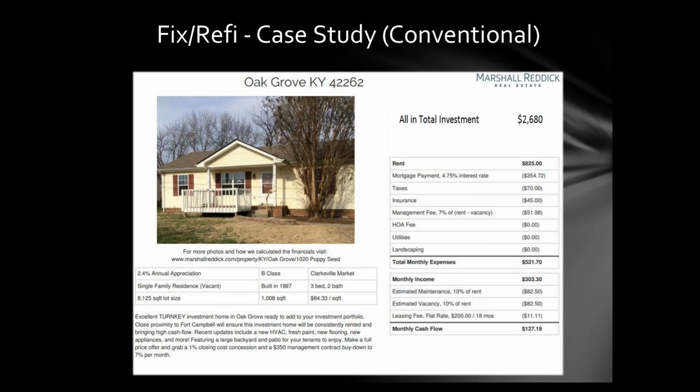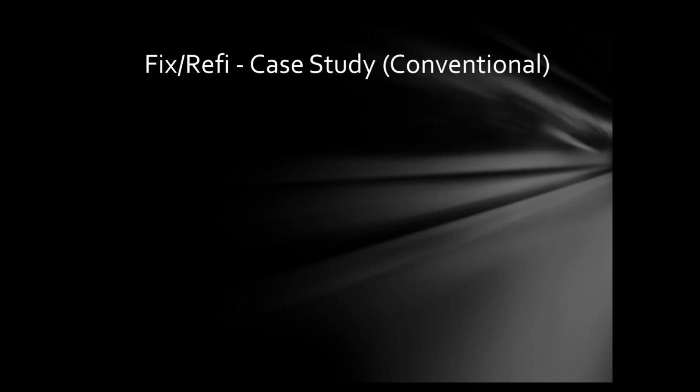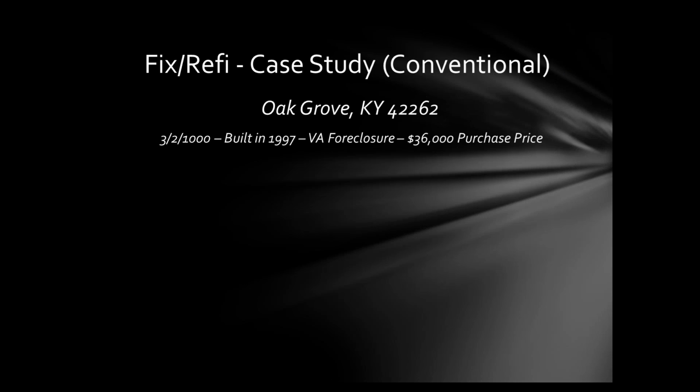But I'm going to show you now, if you were a BRRRR borrower or investor, that you could do this for literally $2,680 out of pocket. And here's how it works. Right, so this property is a 3-2, built in '97. It was a VA foreclosure. We actually purchased this property, and we do this. Okay, so the purchase price was $36,000, right? The after renovation value, as underwritten by the Marshall Reddick underwriter, $85 grand, right? So we believe that it will appraise for $85,000.